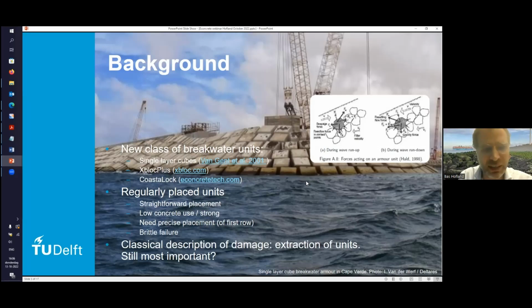If we look in the guidelines, most damage parameters that we are looking at are still based on the old rock protections, where we have a few rocks that can be displaced. So we count the number of moving rocks, and that is then a damage descriptor. But for these single layer systems, even if one block is going out, we already call it failure quickly.